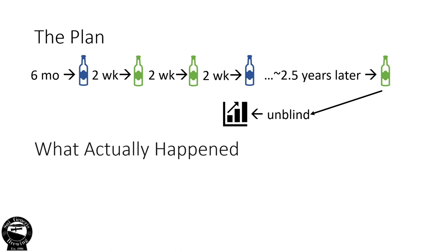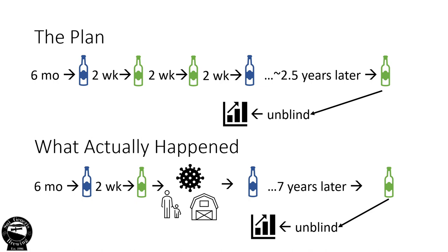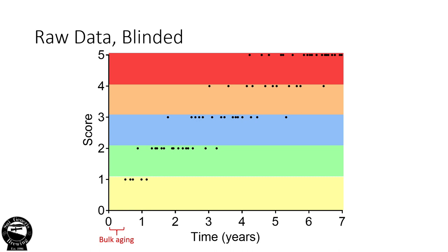What actually happened, of course, was a little bit different. I started off as I planned, and then, you know, kids, farms, other things, and all of a sudden it was 7 years later and I finally got to the last bottle. But it turns out that was for the better, and so here we go. This is the first bit of data. I'm just showing you the raw value, so the raw score is unblinded.